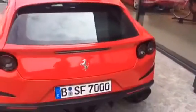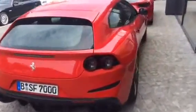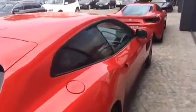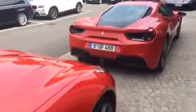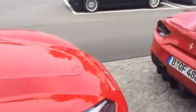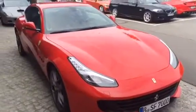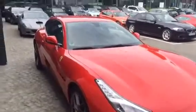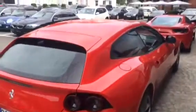It's got a 6.3 liter V12 engine. 0 to 60, 3.4 seconds. Not quite as impressive as the GT3 or the 458 or the Audi R8. But it's still such a good looking car. Top speed 208 miles per hour. It definitely looks more like the FF.